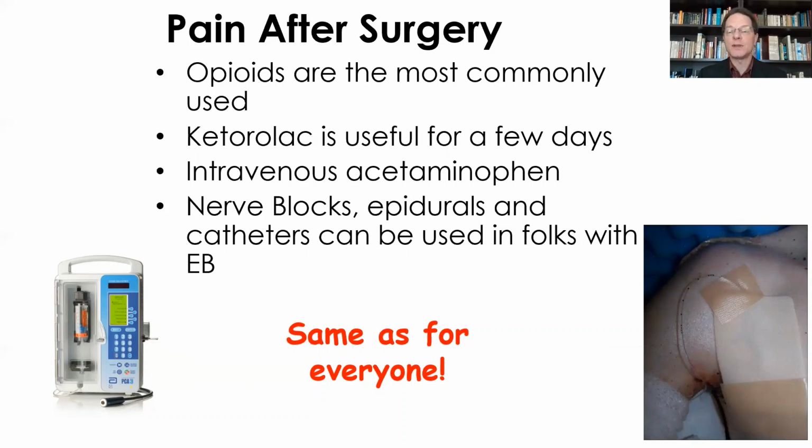So if there's a wound, then we have to think about other things. But other than that, just because someone has EB does not mean we have to do anything hugely different compared to everybody else. We should be able to offer the same things to everybody. And I mention that so that if you're ever in a discussion about what could be done after a surgery, it should be based on what the surgery is, what the expectations afterwards for recovery are, and if it involves any sort of nerve block or nerve block catheter, whether the skin in the appropriate area is clear or not.